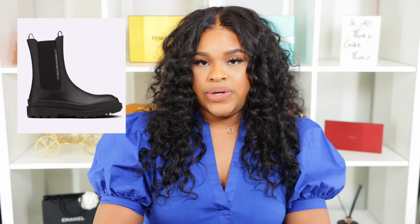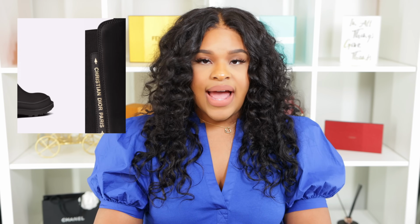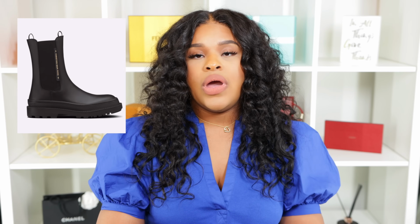The next pair of boots that I'm going to mention are a pair of Dior's. Dior has come out with this whole combat style boots that I think is so cute. I love the understated kind of Dior. Well, it's not really understated because it's in gold, child. You know it's there, but it's just a pop of something. Of course, you've got to have the name somewhere on the item because essentially that's what you're paying for. But it's not super in your face. So I think this boot is really cute.